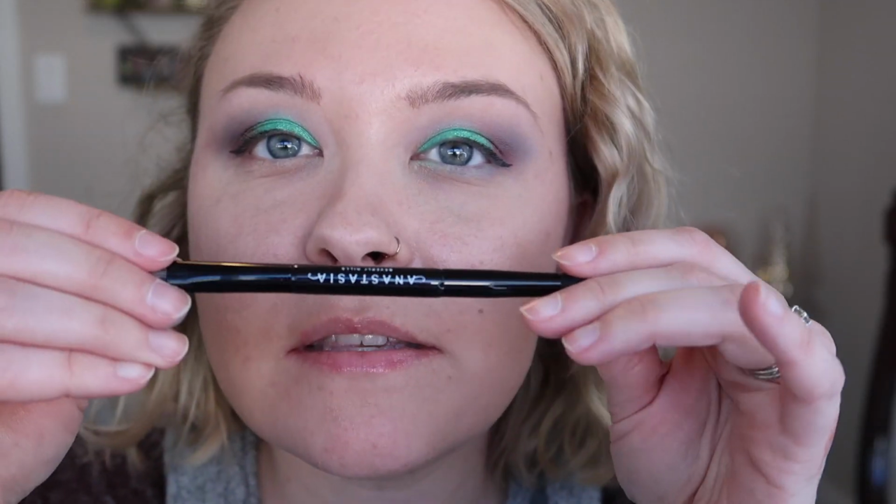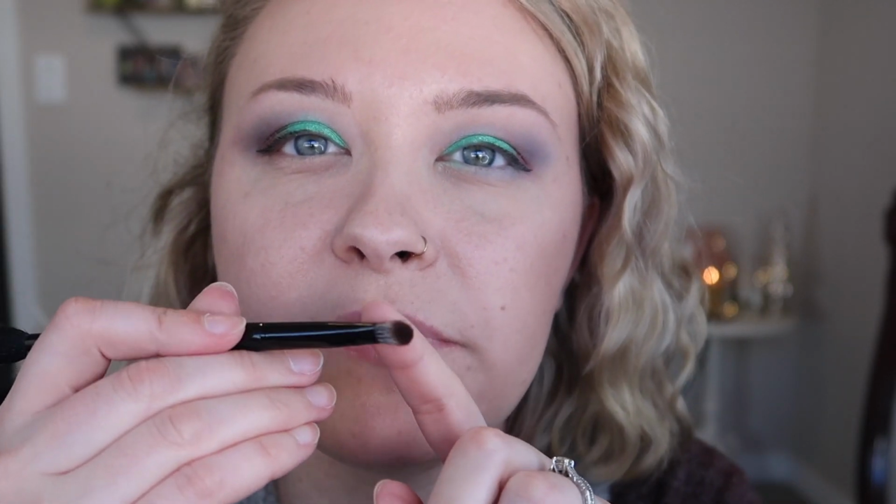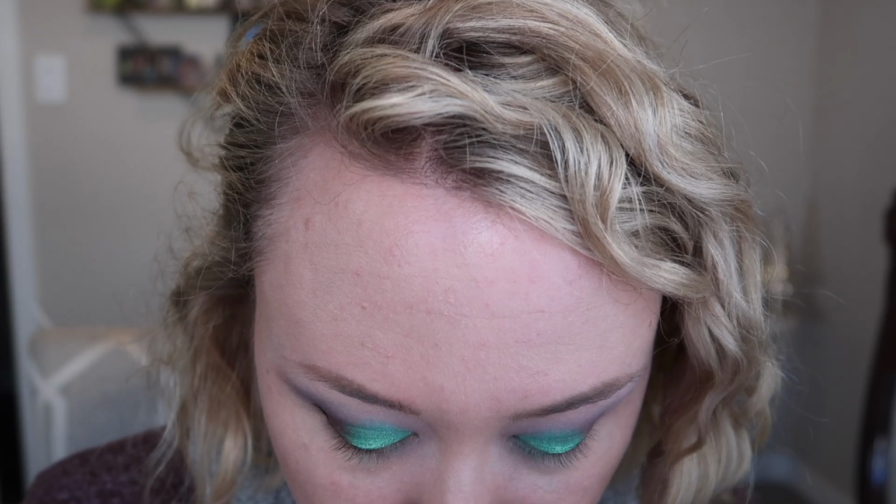You know what, I actually want to go in with this ABH double-ended brush. This came out of one of the palettes, and I'm going to take this flatter side and dip it into that shade. And I really, sorry about the mirror, I really want to kind of pack that blue matte shade down.